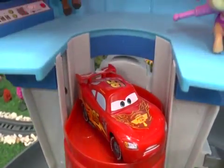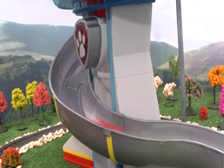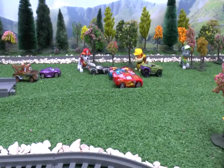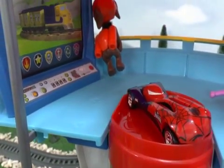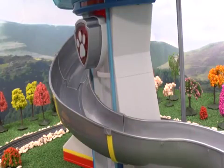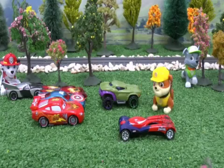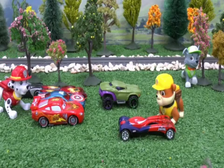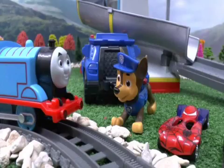Lightning McQueen. "Surely he can take the lead. No, he doesn't. Everyone's afraid of beating Hulk." Last to go, Spider-Man. "Yes, he beats Hulk to win." The judges just check. "Yes, Spider-Man wins." The contestants all lined up in order. Thomas thanked Chase for letting them use the lookout.